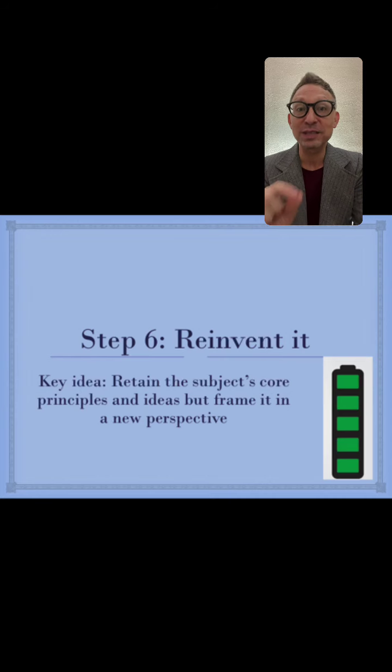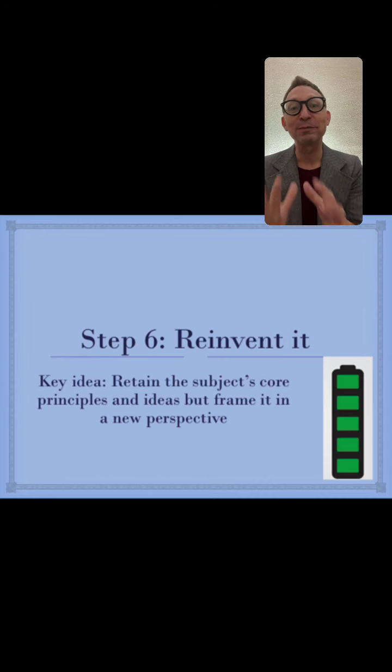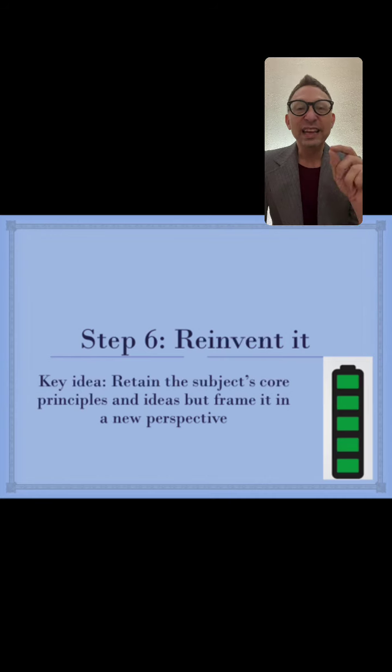And let me tell you something about step six. You don't get better at creating your own thoughts on the subject unless you experiment. And when you experiment, that means you fail sometimes. But that's the process of learning. Failure is a process. It's a marker that lets you know, okay, that doesn't work, but maybe this might. So here's how I've tried to reinvent common subjects in English in an uncommon way.